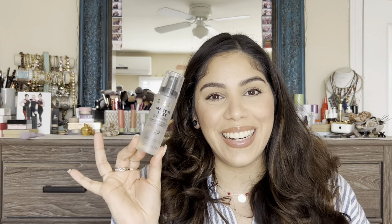And I don't know if I want to call this a dupe, but a drugstore setting spray that I found to be comparable to the Charlotte Tilbury is from Milani. And this is their Make It Last Original Natural Finish Setting Spray. And you can see it's more than halfway through. So I really did love this one as well. I discovered this one towards the middle of 2022 and have been loving it.